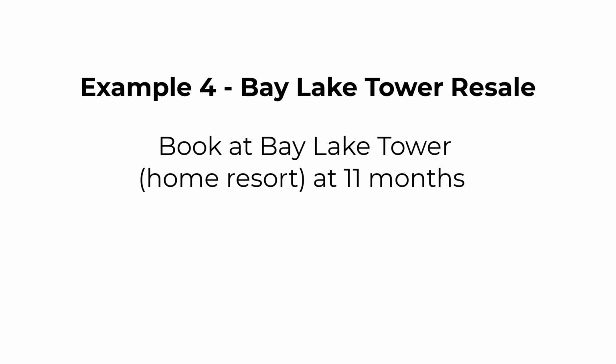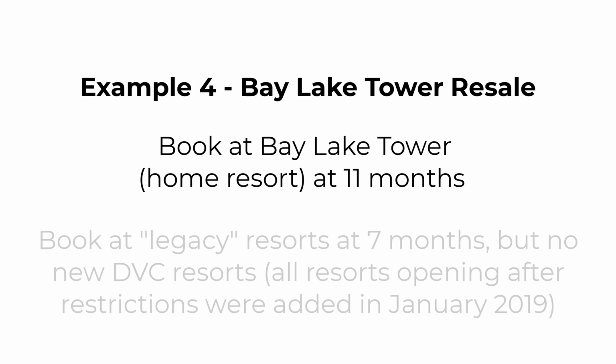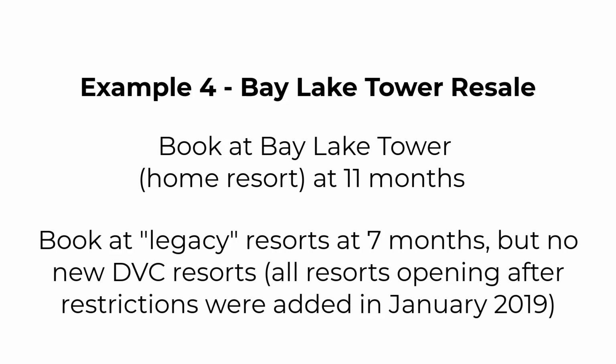Finally, let's say we wanted to book a stay with a Bay Lake Tower resale contract that was newly purchased. Let's say you just bought it and you got your points loaded onto your account, and because it's a new resale contract, you will only be able to use those at the legacy resorts. You can use those points to book at 11 months at Bay Lake Tower if that was the home resort, and you could use them at 7 months at all of the DVC resorts except Riviera and the Villas at Disneyland Hotel and any future DVC resorts that come out later.